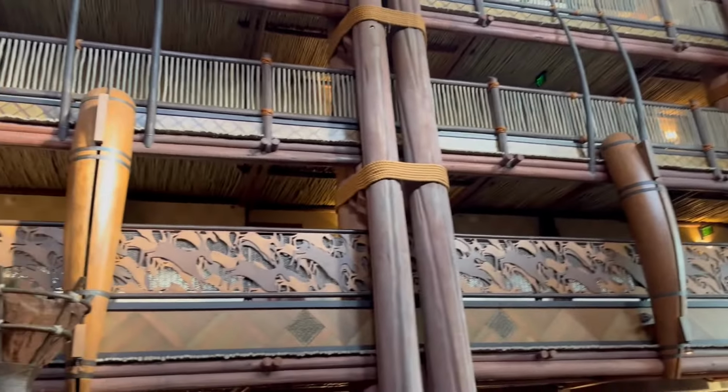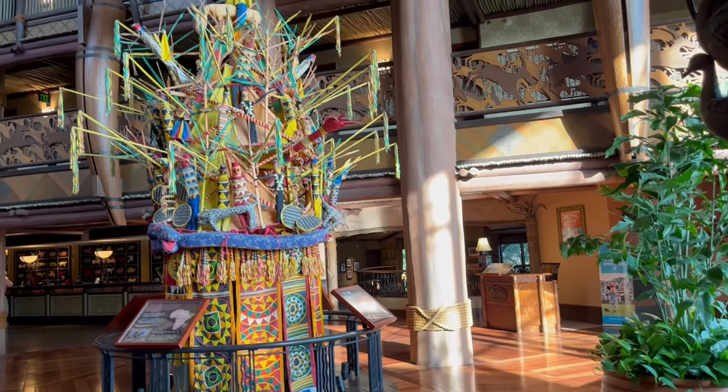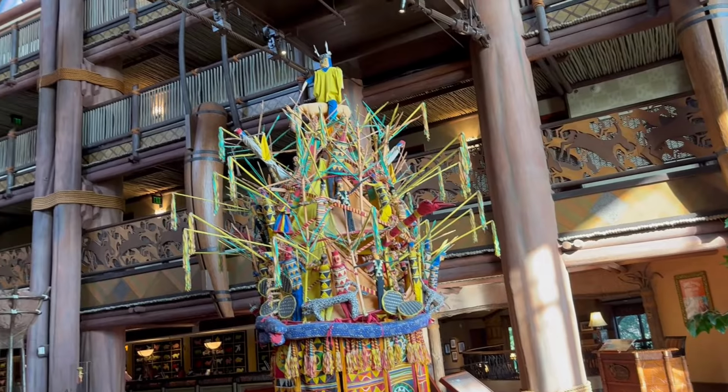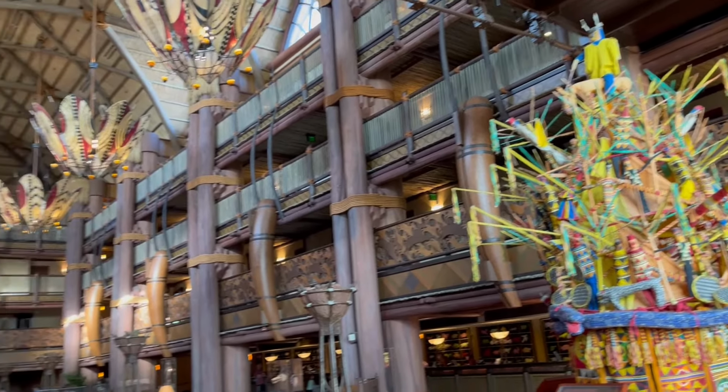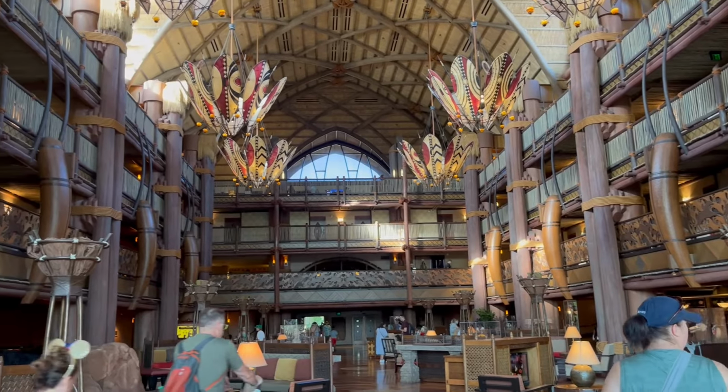And so when you come in, definitely take some time to just explore the space because it's an attraction in and of itself. As you move through the space, you'll find more and more things that catch your eye that are inspired by the African continent.